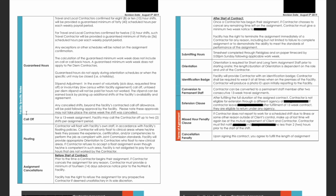This call-off clause isn't terrible except for the fact that it doesn't cover partial shifts. That's all you need to know about guaranteed hours, which is what I have. The better option would be guaranteed pay.